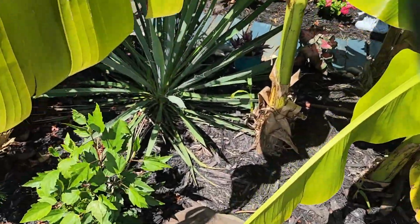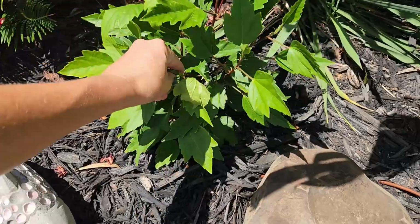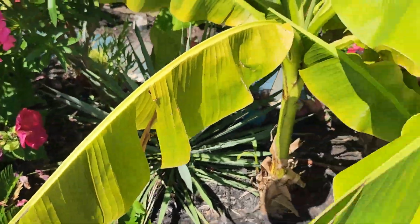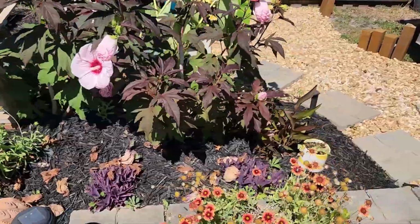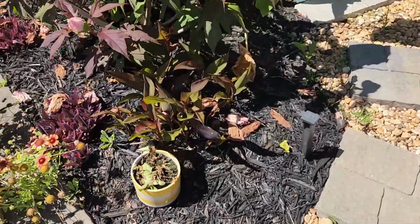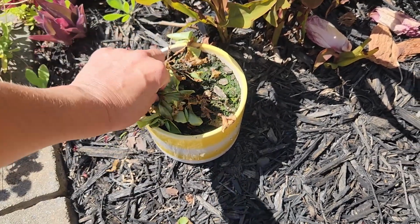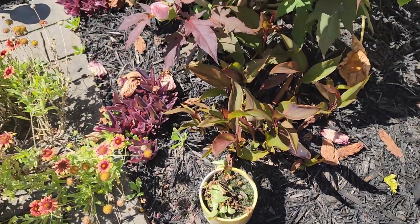Oh, wait. This is my tropical hibiscus. Nope. The one that stays in the ground for me and stays perennial somehow. No buds on that yet though. These begonias did not make it. They were not part of my irrigation and I didn't move them up to the porch. Oh, I'm sorry about that.